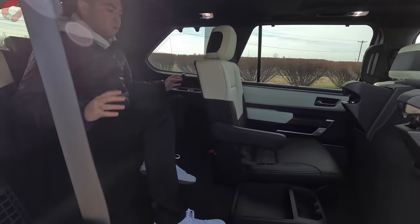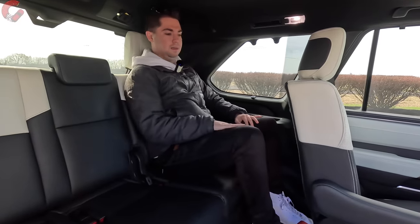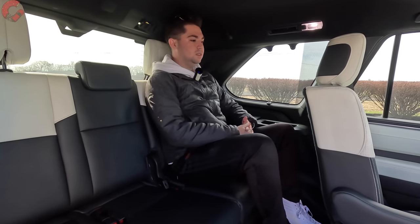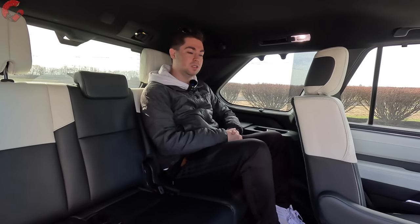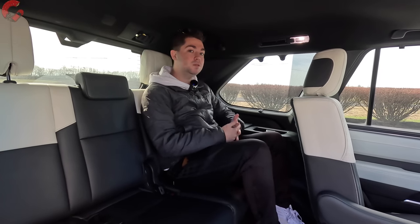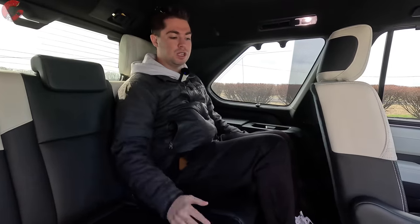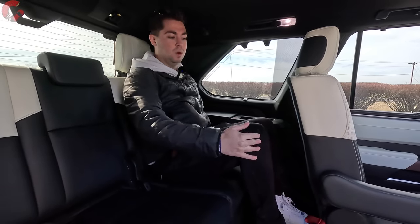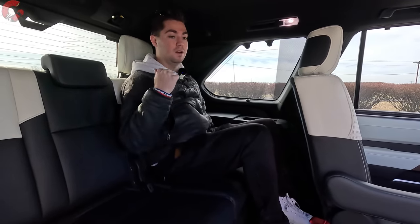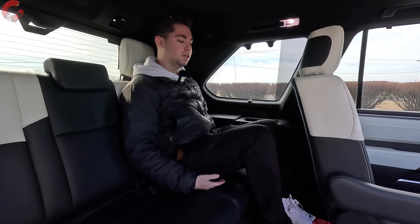Obviously, this is a three-row SUV, so you want the third row to be good. And sitting back here, this is one of the most disappointing things about the Sequoia, especially when you compare it to some of the competitors. As far as the space is concerned, we're looking at 28 inches as a minimum. 33 inches is what you're seeing right now for your legroom figure, because you can actually slide these third row seats quite a few inches back and forth, depending on if you need more cargo capacity or more third row space. That's nice that Toyota does give you that flexibility.